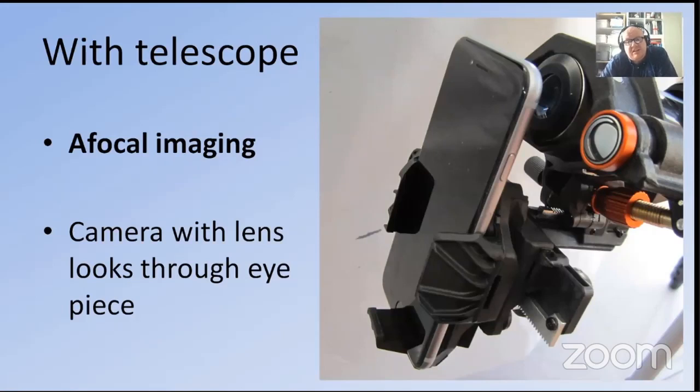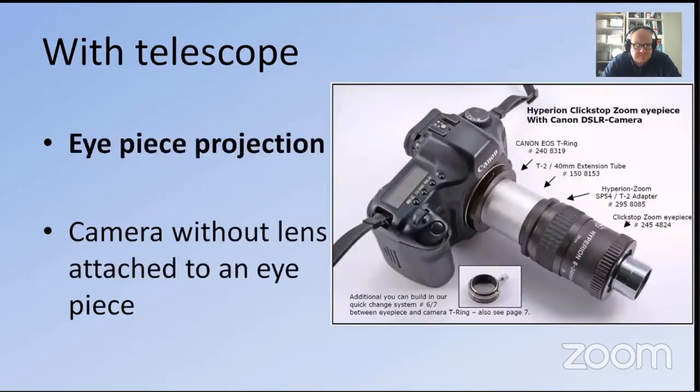And if you don't have a smartphone, you can use a DSLR. It's a bit more tricky to hold the camera and the lens against the eyepiece, but it is possible. So afocal imaging isn't popular with DSLRs, but with smartphones, it's a very good way to get basic images of the moon, the planets, brighter deep sky targets.